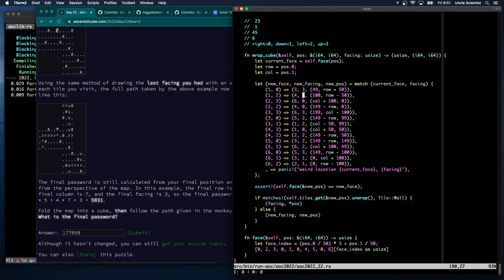1, 0 goes to 3, 1, 2 goes to 1. 2, 3 goes to 0. 2, 2 goes to 0. 3, 3 goes to 3. 3, 0 goes to 2. 3, 1 goes to 2. 4, 3 goes to 0. 4, 2, 4, 2 goes to 0. Right. 4 going left should end up being 2 going right. Okay. We found one mistake.